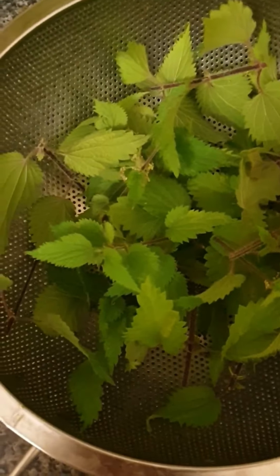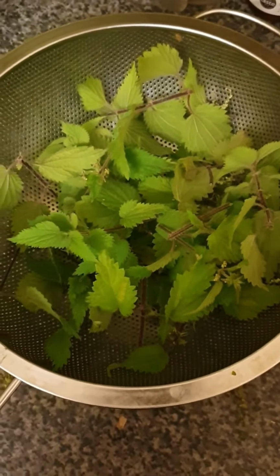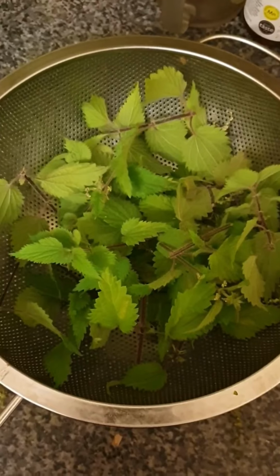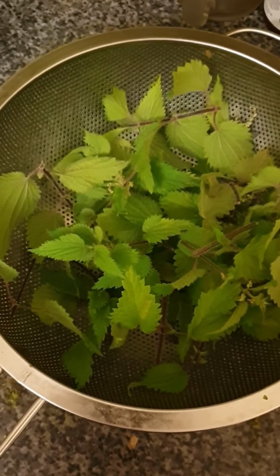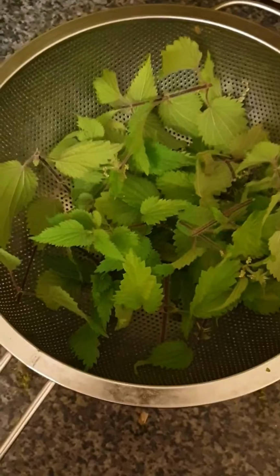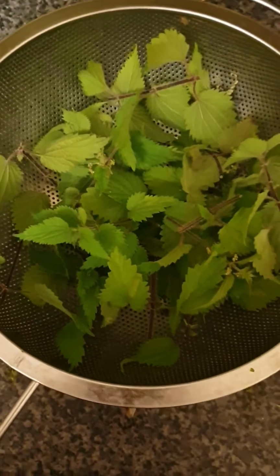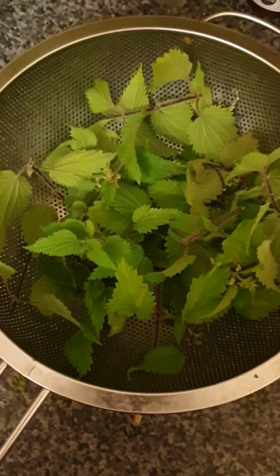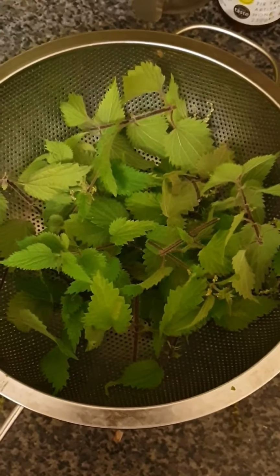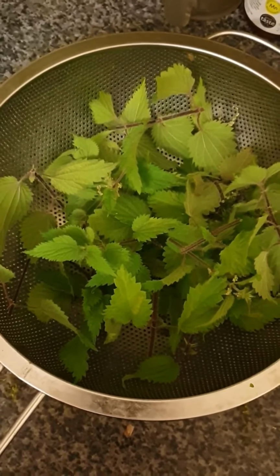This is all the nettle that I took off, and I'm going to wash it and make nettle tea. I'll soak it overnight, then the color turns really dark, deep green, and I love nettle tea. Normally I get nettle tea when I don't have it growing from Holland and Barrett's shop, and 20 bags of nettle tea is about £2.50, maybe more now, could be £2.70, closer to £3.